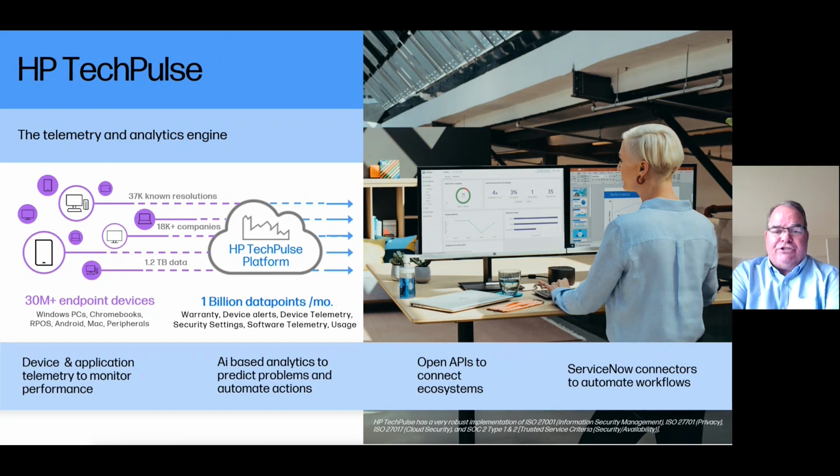workflow and an analytics engine, monitoring of critical device health and performance, insights not only for HP devices, but also for all other OEM devices, and integration into industry standard support tools like ServiceNow and others.